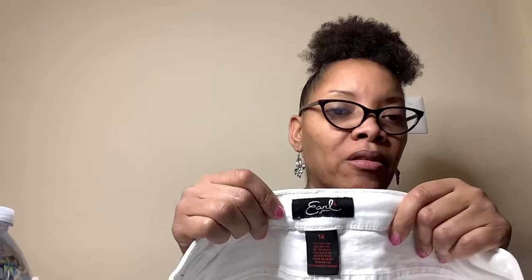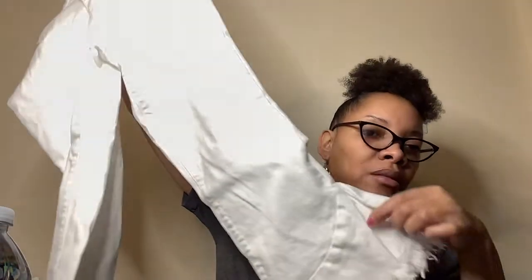And then I found a pair of white Earl jeans. Well, and they are crop capris, like Earl jeans size 14, which means they fit me. So I think I'm keeping these. But they're cute on the end. See the little design on the bottom. I like these. So they're mine and they're in my size.